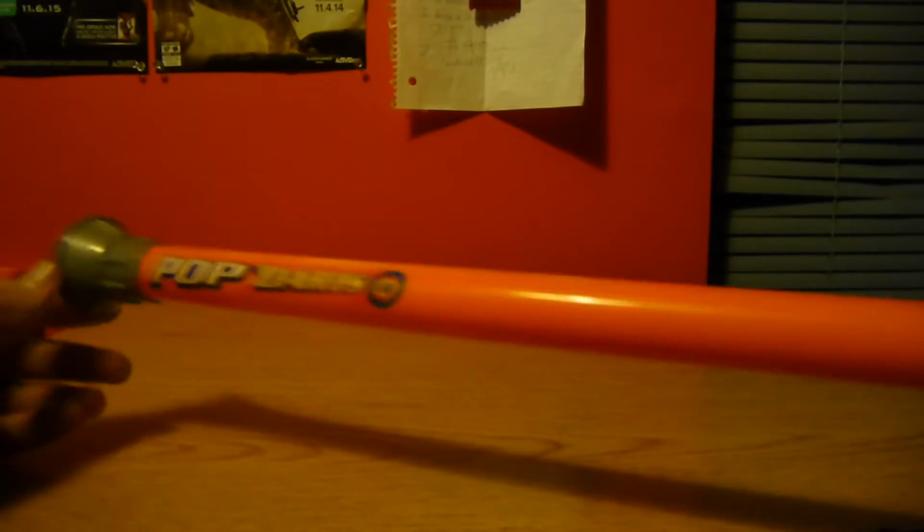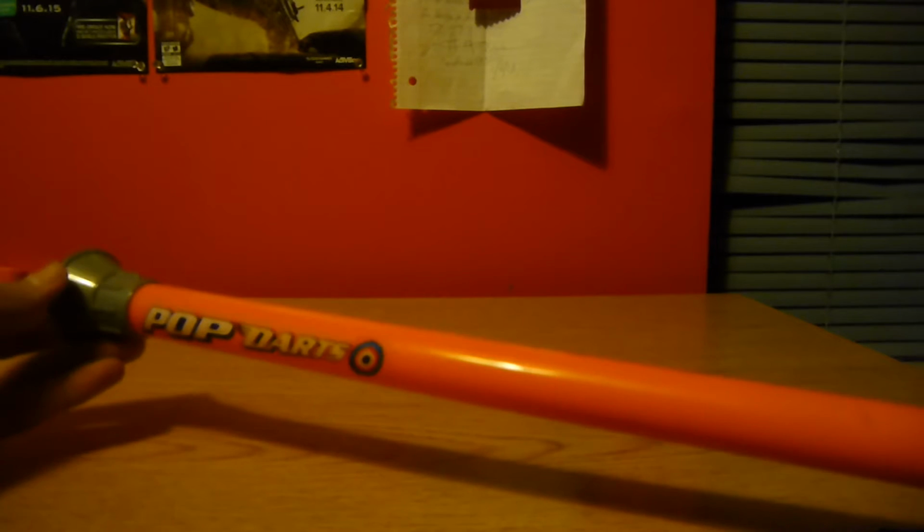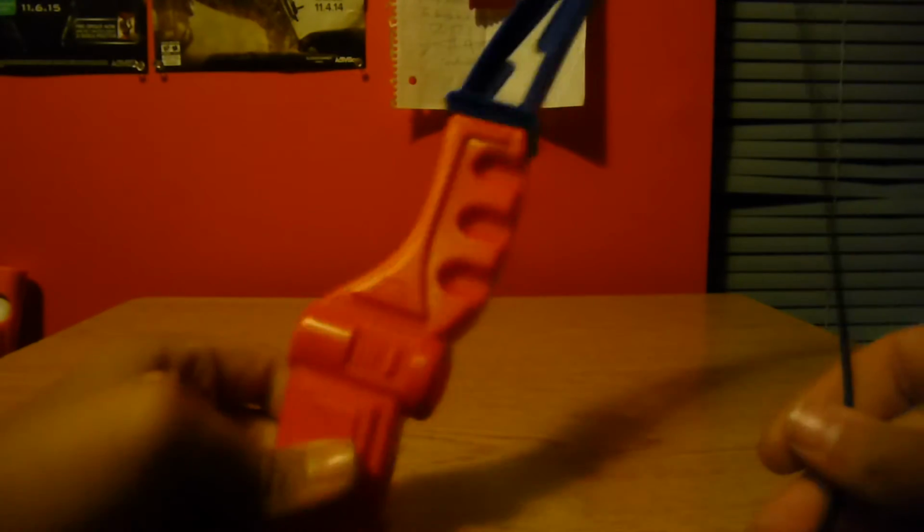Got this blowgun. I think it shoots mega darts, maybe? I don't know. It doesn't work too well for me. I guess I just don't have the darts that originally came with it. If you hear creaking, this is a stool. A little bow. Shoots those suction cup arrows.